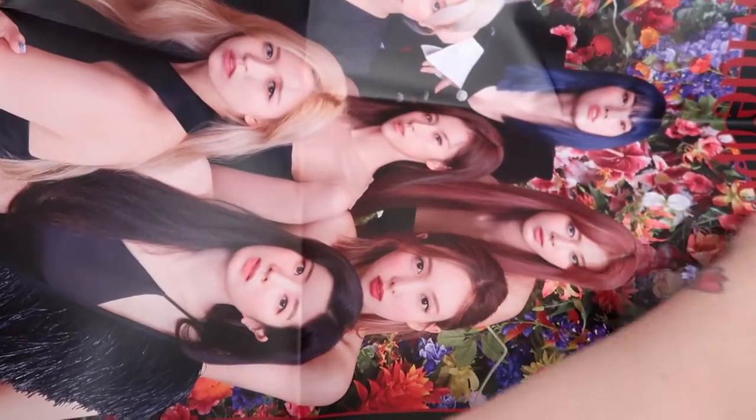Here we have the pre-order bonus poster. And this is the story version to match the album.